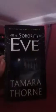The next is The Sorority Eve by Tamara Throne, and this is really good. I read this when I first got the box because it's really small. And I can't wait to get the second book in the series because it was really, really good. I didn't think I was going to like it, but I really did.